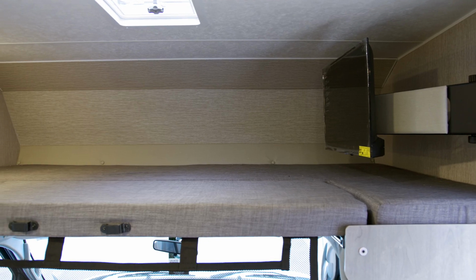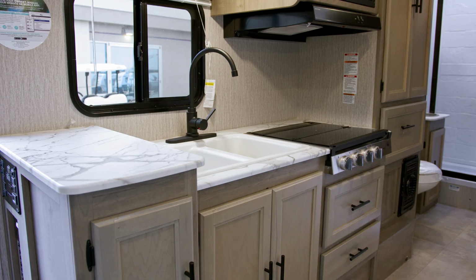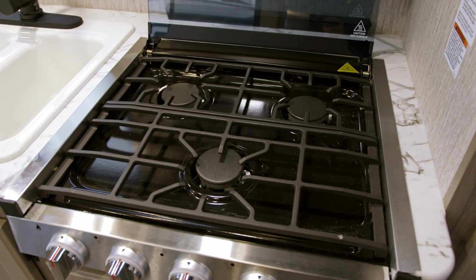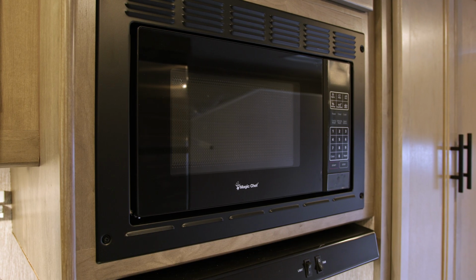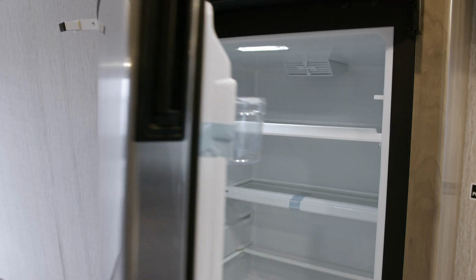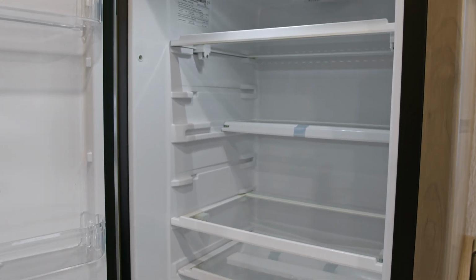As far as sleeping goes, you have a full-size sleeper on top. Coming around to this side, they give you the J-hook sink. On the range, you get 3 burners. The oven is going to be a good size for anything this size. So the refrigerator on this side is going to be by Norco, one of the best manufacturers of refrigerators for RVs.